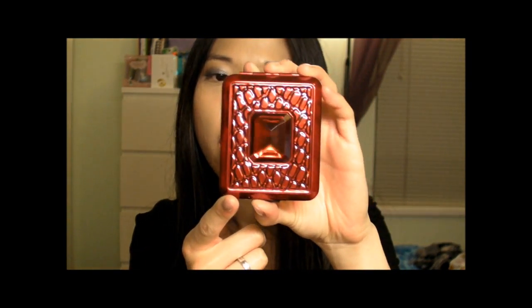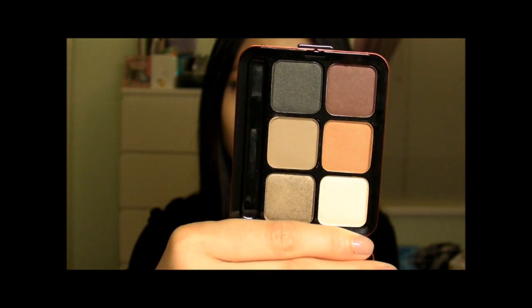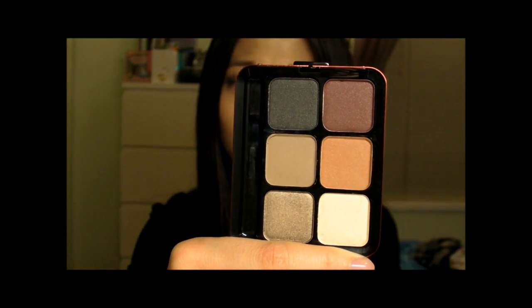Then the second thing is makeup. Got the 2008 collection, I believe this is, and it's the ever so famous red palette with the gemstone right in the middle. And this one is the warm one. This is probably the one that everyone has. I'm super late on this.